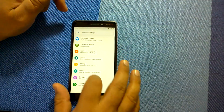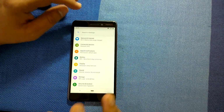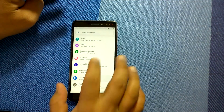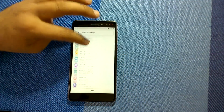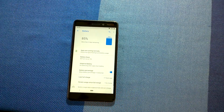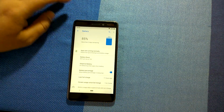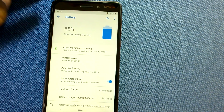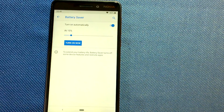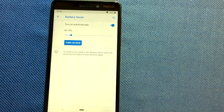Again, in the settings, you see that all the setting icons now have a new look. All of these have been changed. If I go to battery, we'll see many new and useful options here. So you see that battery saver has become more enhanced.